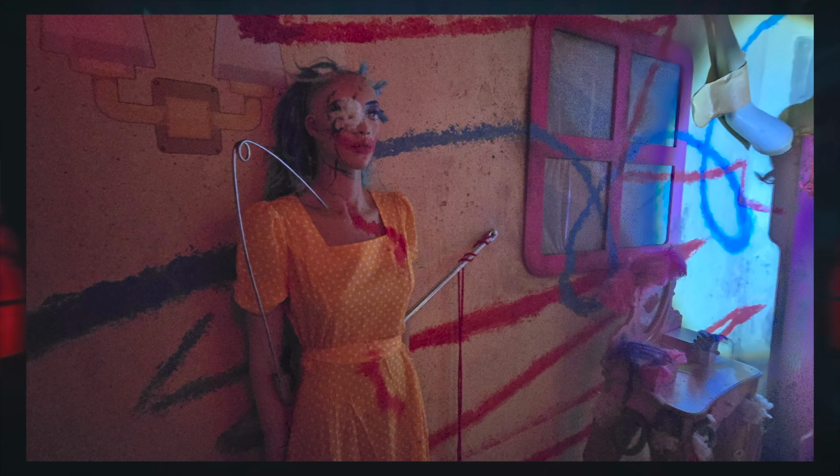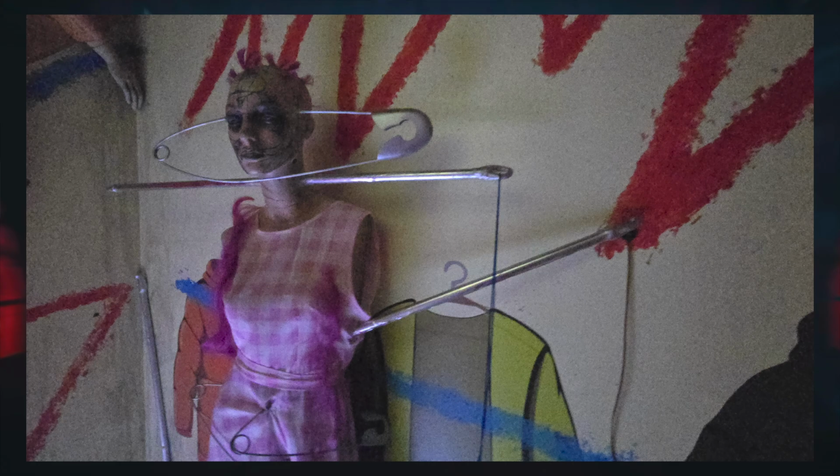The next room is filled with dolls that Lila has mutilated. Some of them have their hair chopped off. Some of them have their eyes poked out. Some of them have needles and pins through their bodies. Lila has taken some of the arms and legs off the dolls and attached them to other toys.